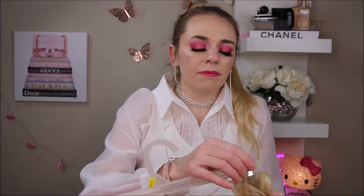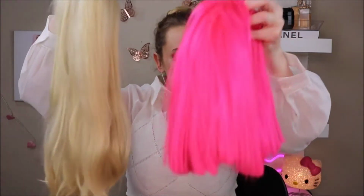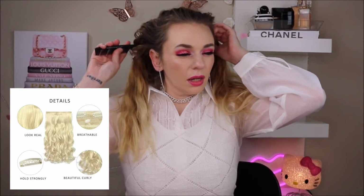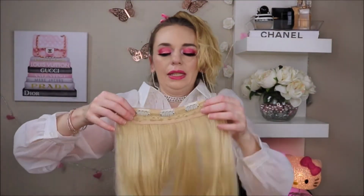Okay, so now I'm gonna talk about these one-piece clip-in extensions. Some of them can be okay. I just find them to look a little fake. But I will tell you how I like to use these. So the way you're supposed to use these is you're supposed to separate like a fourth of your hair down, kind of like right by your ears, maybe a little lower. And it has clips, like clip-in extensions, but it's just one whole piece instead of separate pieces.